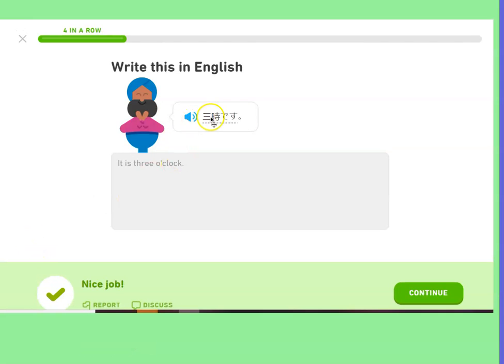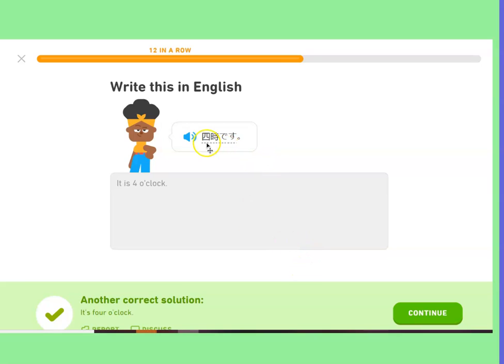3時です. It's 3 o'clock. Or it's 3 hours. Maybe something took 3 hours. 3時間. We'd add a kan for that, but you could do that. 4時です. 4 o'clock. Very easy to tell time.